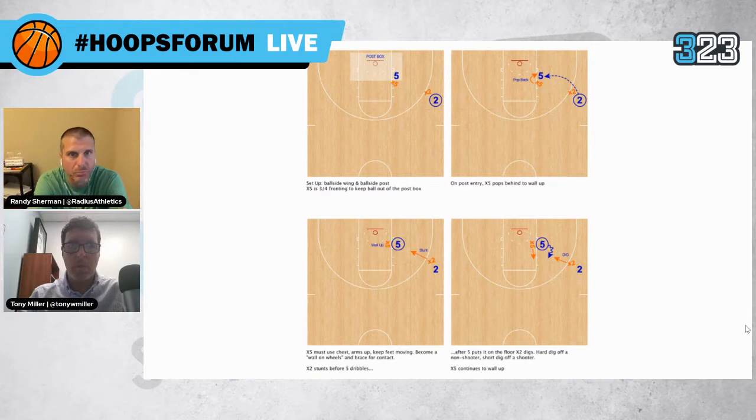Okay, and this is another choke in the post situation you can use. Just a very similar type drill. I think I called this 2v2 choke, where you enter it and choke with the feeder's defender, working on all the same things, relocating the guard who fed the post. So it's an offense-defense drill.